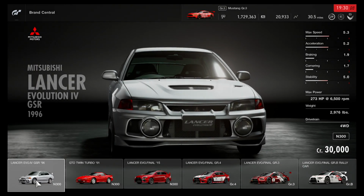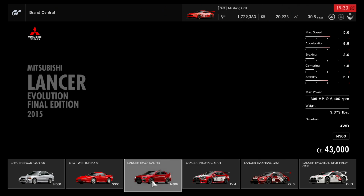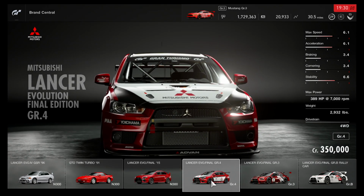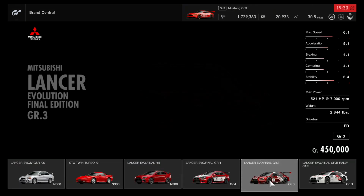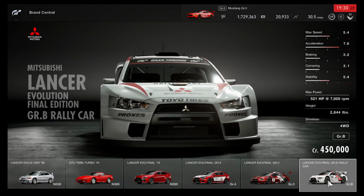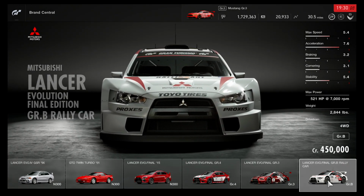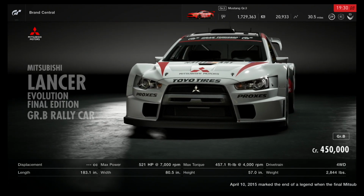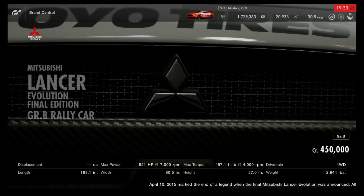Now, Mitsubishi, there's the Lancers. These are kind of cool cars. I used to really like the Evos, which is this car. They're all kind of really cool cars, 500 horsepower. Their rally car is 500 horsepower as well. We should do a head-off and see what the top 3 rally cars are in this game.